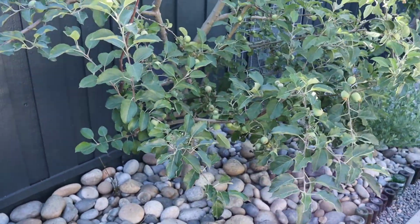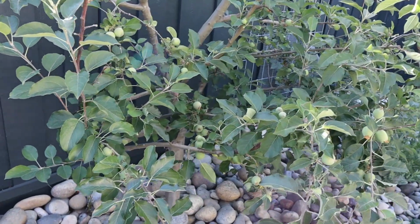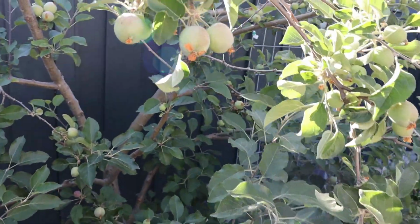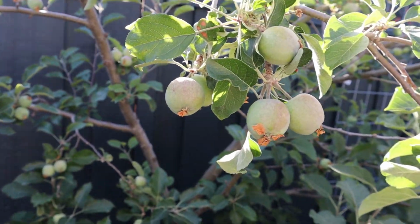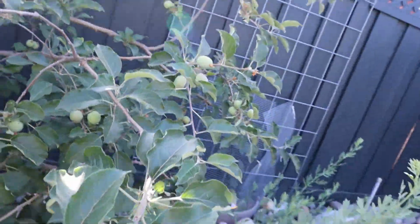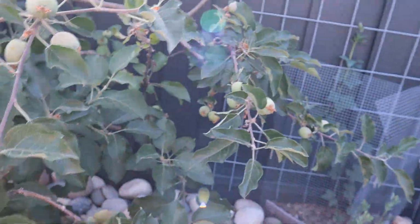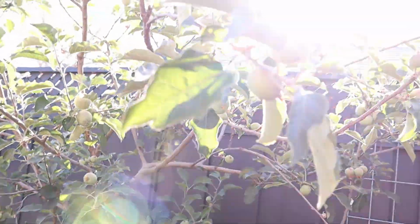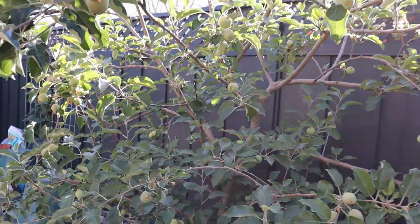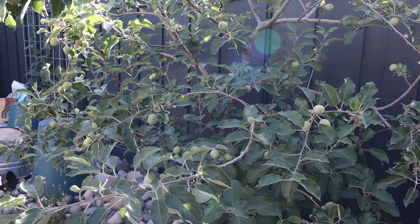I wanted to show you the apple tree. I am excited about the apple tree. It's doing so well. I'm actually thinning the fruit out. I haven't really thinned the fruit here, but over on this side, I've thinned them out. And I won't super thin them because I still find that the rats and other animals eat them. So they'll thin them out too.